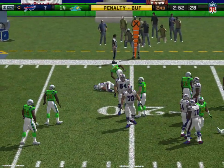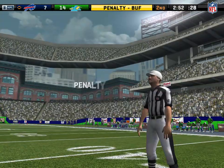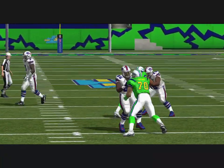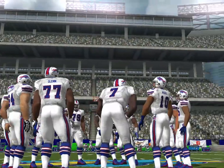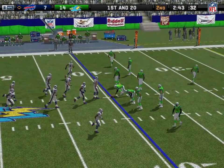Hold on, got a penalty on the play. Let's check it out. He'll feel that one tomorrow. Holding on the offense. Number 79. Mills held him up. The rule on the hold is you can't let your hands go to the outside of the body. If your hands do move outside, then you have to move them back in as soon as you can, or you'll get called for holding. Ball on the 40-yard line.